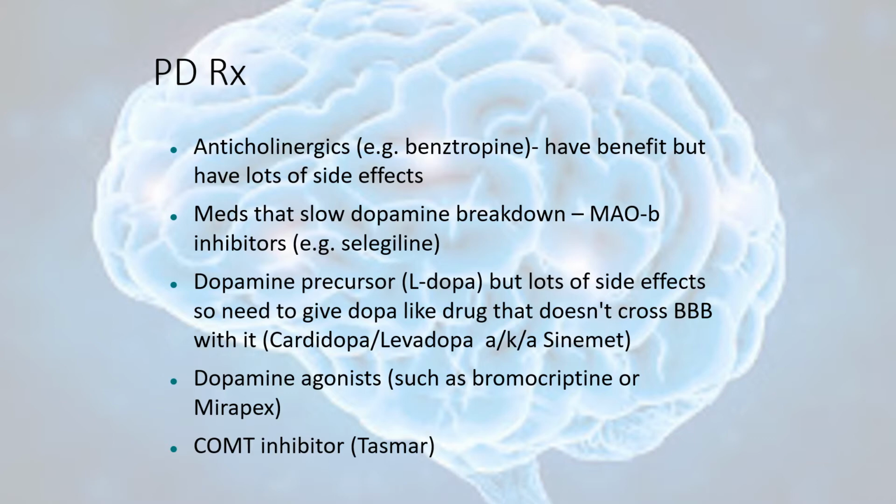There's also some dopamine agonists, bromocriptine, Mirapex. We use those more commonly for things like restless leg syndrome, and they seem to work pretty well. We will use them in people with PD once they've sort of worn out on the levodopa, because they do seem to get less and less effect with it. There's another medication that interferes with a different enzyme, the COMT enzyme, that will also improve the effect of the levodopa.